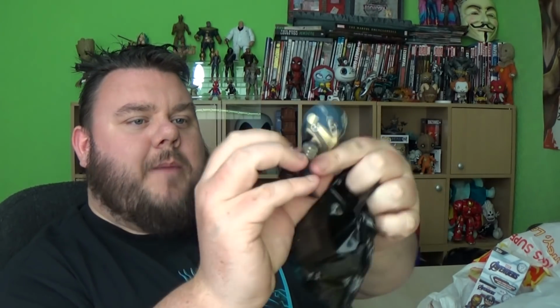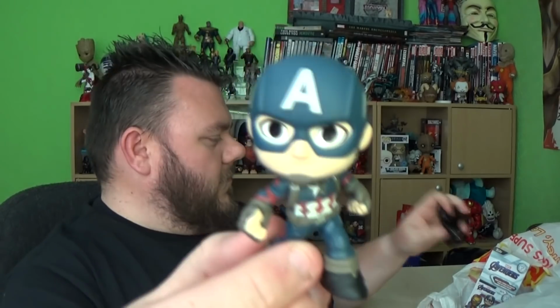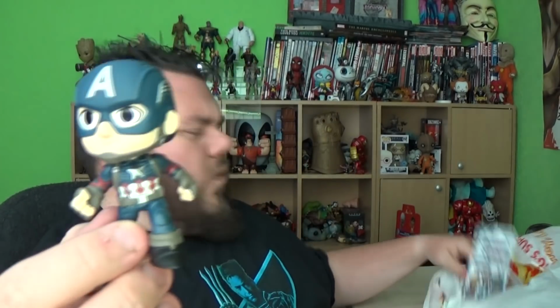Next one we got is Captain America. Oh yeah, that bag stunk. Wow. Like paint fumes. Wonder why that was so pressurized. So Cap, no shield on his arms or anything, which is pretty sad. Isn't that the Cap suit from the first movie? With the headpiece? Interesting.